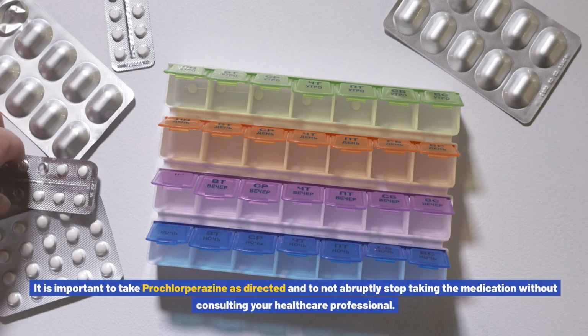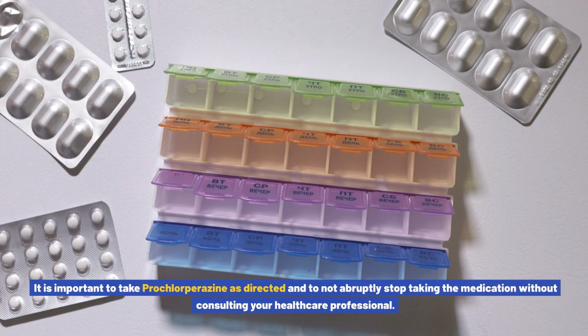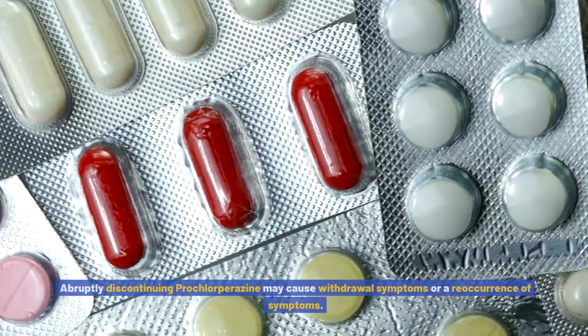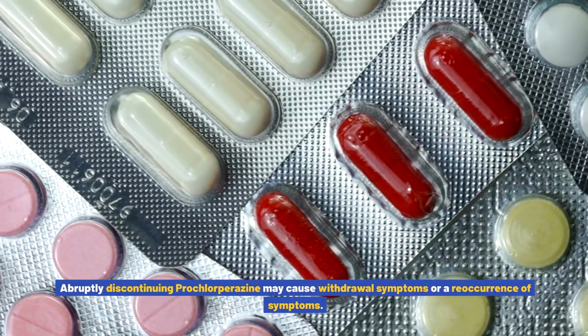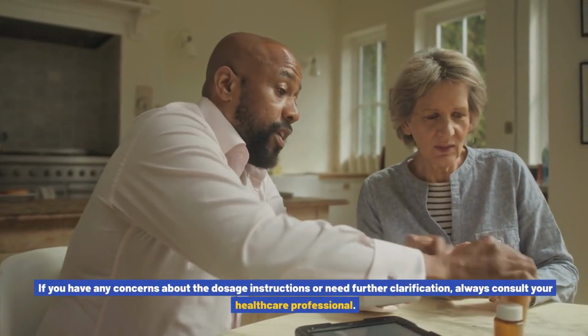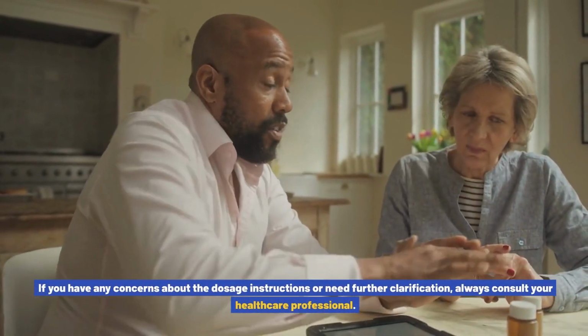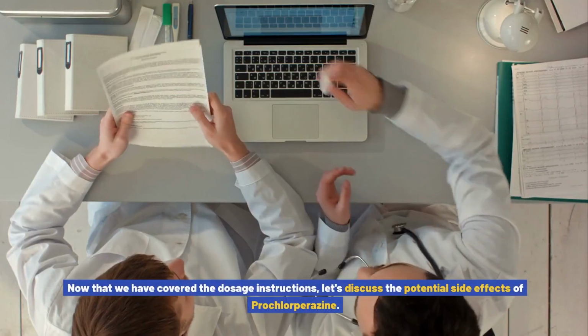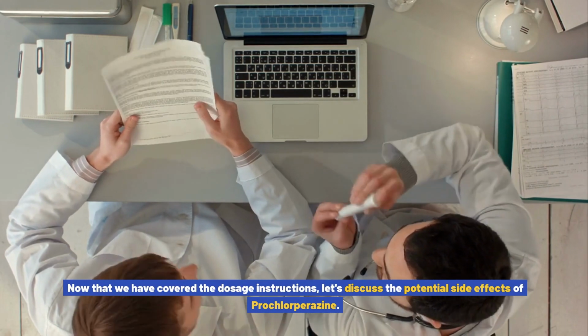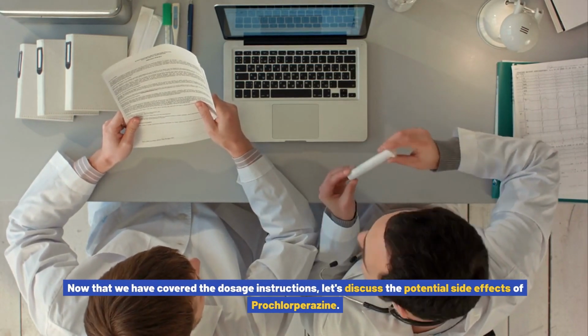It is important to take prochlorperazine as directed and to not abruptly stop taking the medication without consulting your healthcare professional. Abruptly discontinuing prochlorperazine may cause withdrawal symptoms or a reoccurrence of symptoms. If you have any concerns about the dosage instructions or need further clarification, always consult your healthcare professional. Now that we have covered the dosage instructions, let's discuss the potential side effects of prochlorperazine.